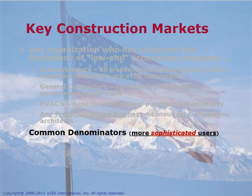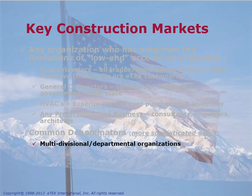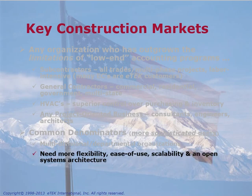The more common denominators of our account base are a little bit more sophisticated users. If you're looking for $100 software, no, this is not where we play. If you're looking for QuickBooks, no, that's not us. We typically get clients who have used QuickBooks and Peachtree and stuff like that, but where they run out of gas is where we start. Multi-divisional, departmental organizations, and if you want more flexibility, you want to change your reports, you want a different approach to time and materials billing, and you want to control all of that and have the flexibility to bill your customers the way your customers want to be billed, then let's talk. That's what we're all about.